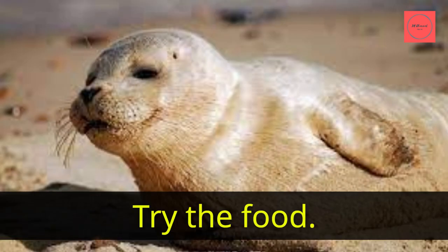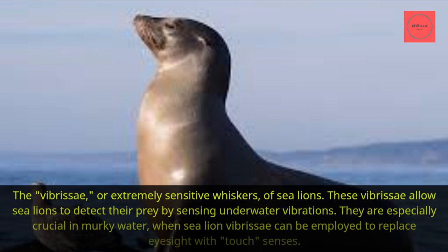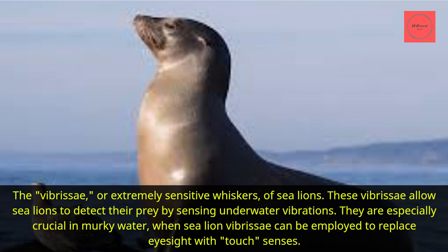Try the food. The vibrissae, or extremely sensitive whiskers, of sea lions allow them to detect their prey by sensing underwater vibrations. They are especially crucial in murky water, when sea lion vibrissae can be employed to replace eyesight with touch senses.